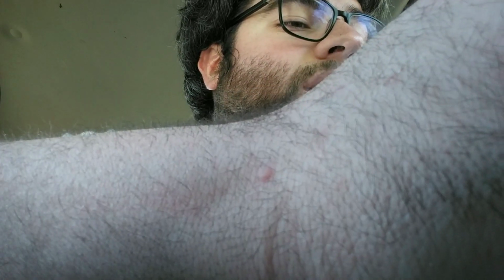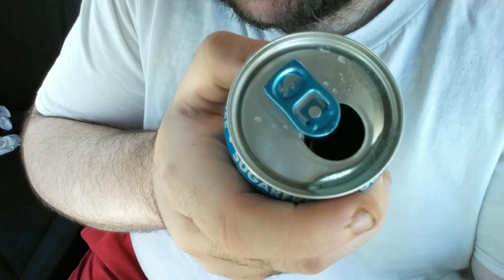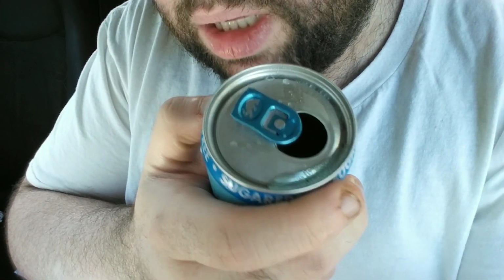Okay, opened it. The color. This one was a little bit harder to tell inside the can. Inside the can it looked more like a dark blue, but it's a light blue. It's like clear with a tint of light blue. Baby blue, it looks like the tab a little bit. I don't know if you can tell with my lighting though. Yeah, it's a light blue though.